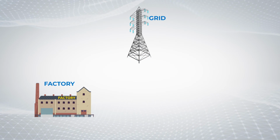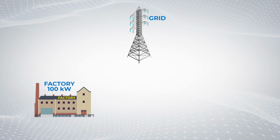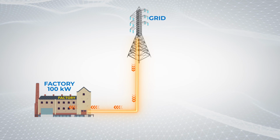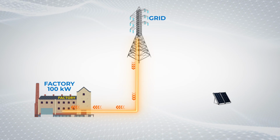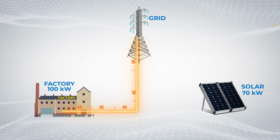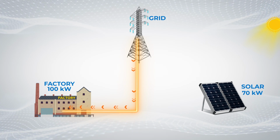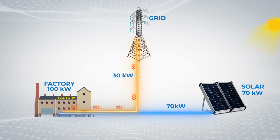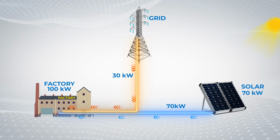When your factory needs 100 kilowatts of energy, it directly draws 100 kilowatts of energy from the grid. If you install a 70 kilowatt solar system, when your factory needs 100 kilowatts of energy, it draws 70 kilowatts from the solar panels and 30 kilowatts from the grid.